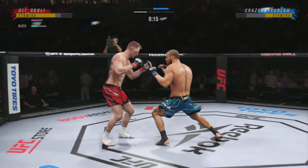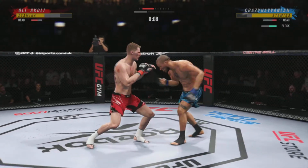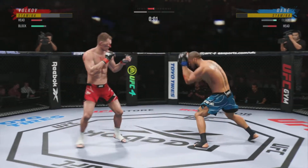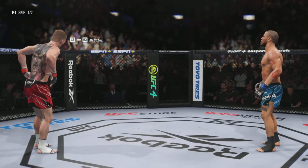Another good stick to the head. Oh, nice combination of strikes there. In terms of the accuracy, that's exactly what a coach is looking for. It's like the guy is hitting pads, like he's hitting focus mitts. But instead, he's dancing all over his opponent's face.